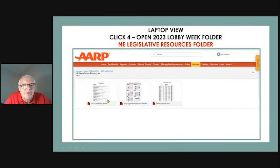Now, the third folder is Nebraska Legislative Resources. So here today we've got some committee assignments, who's heading the various committees. Here's a legislative calendar. And then the third document is a roster of our senators. So there's good information.